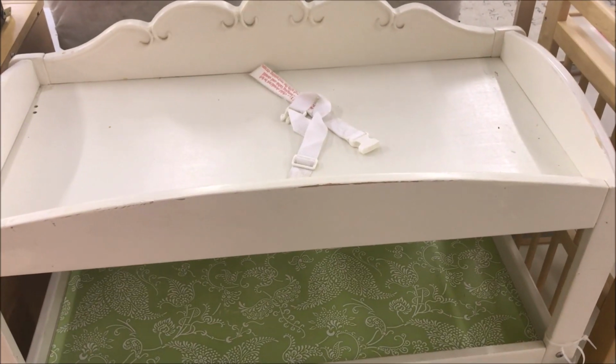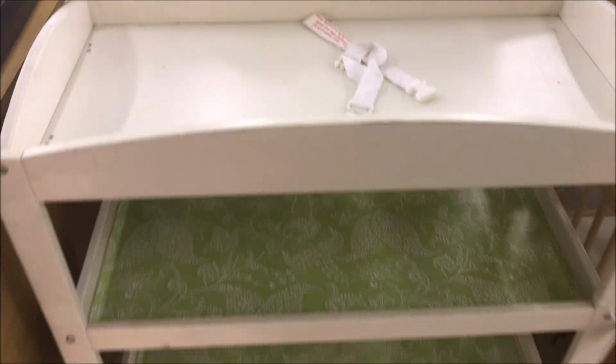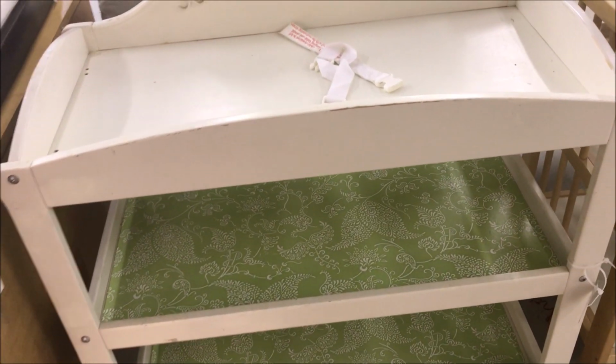Find of the day, this changing table with all the little details, it's only $7.